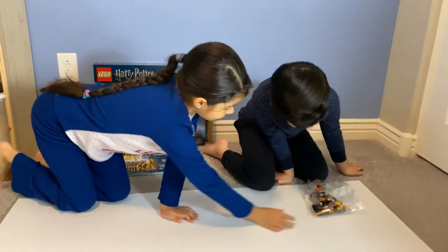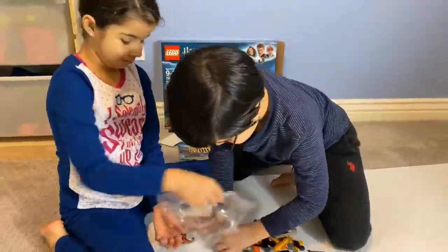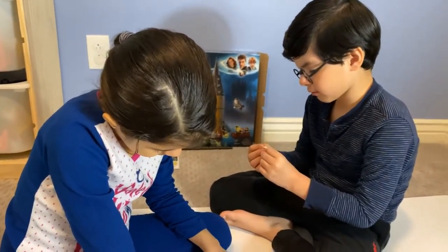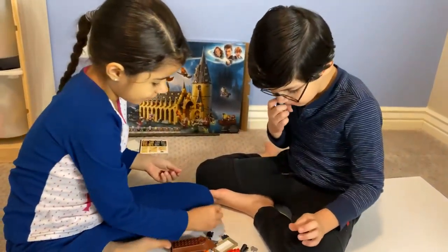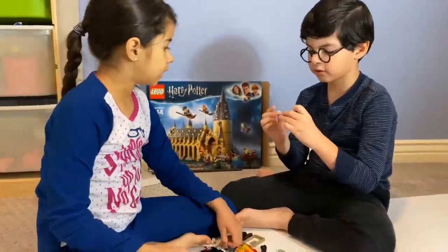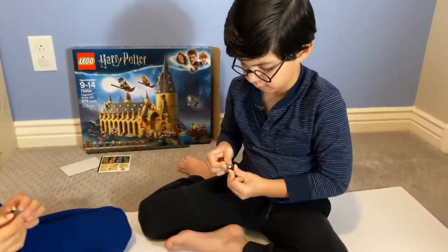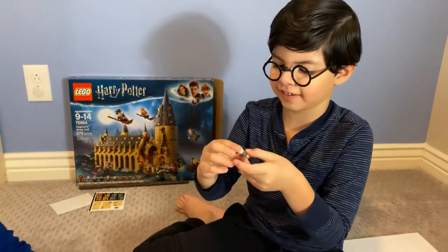Okay, let's get ready. You guys ready? Yeah. Is that me? Okay. Where's the beer? Harry. Harry's baldy. You're a wizard, Harry. He has two heads, one on the back, one on the front.